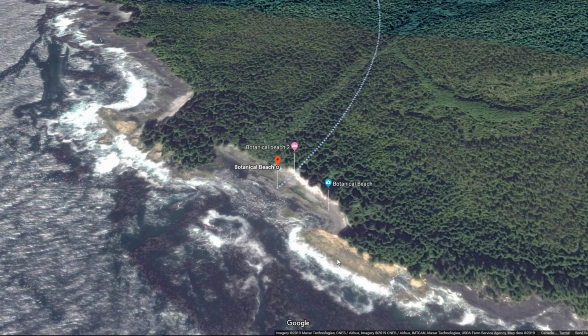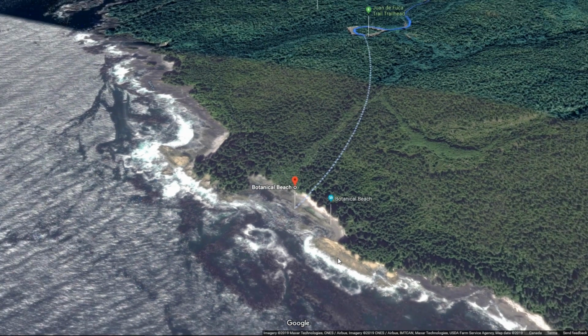And also I was able to get some pretty cool footage of some Harlequin ducks that were playing in the surf. So we'll take you out there and give you some footage. Enjoy.